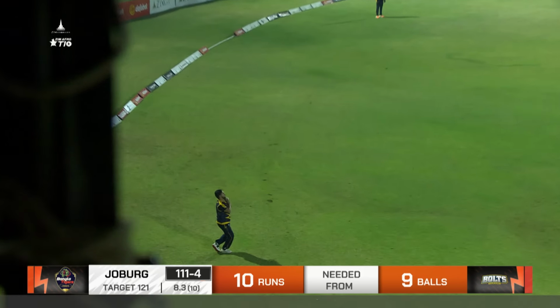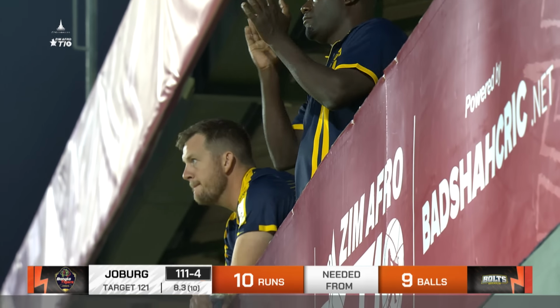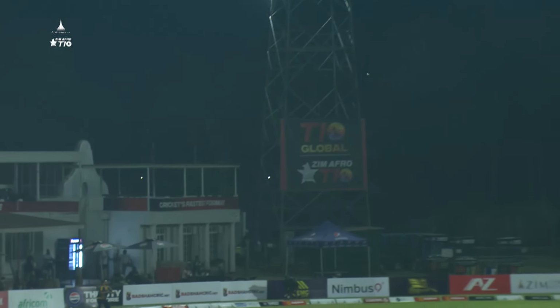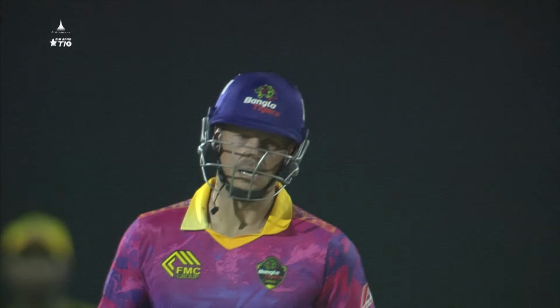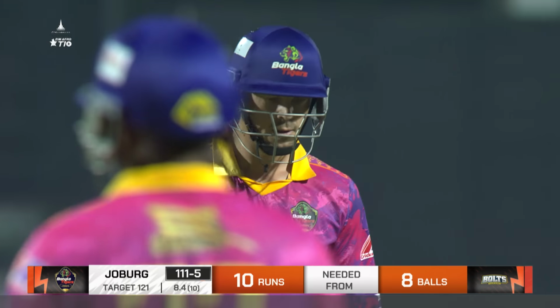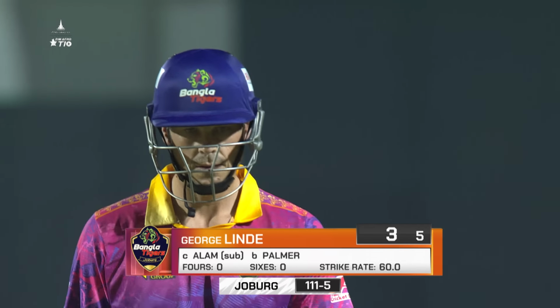Can we get another wicket? We can get another wicket. Forget what could come tomorrow. What could happen tonight? They just didn't get enough power behind that shot. Alan, who's the substitute fielder, who's always going to catch that. Looked extremely comfortable underneath that. George Linde. He's got to go back for three. It's 111 for five.